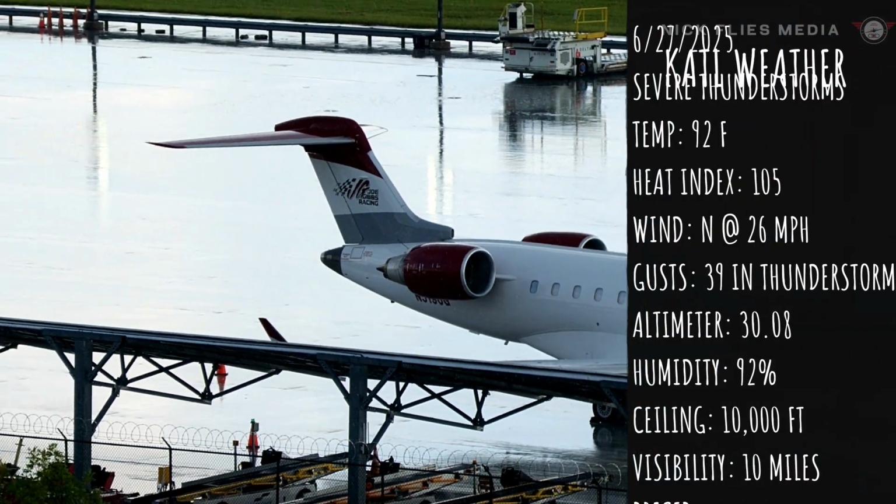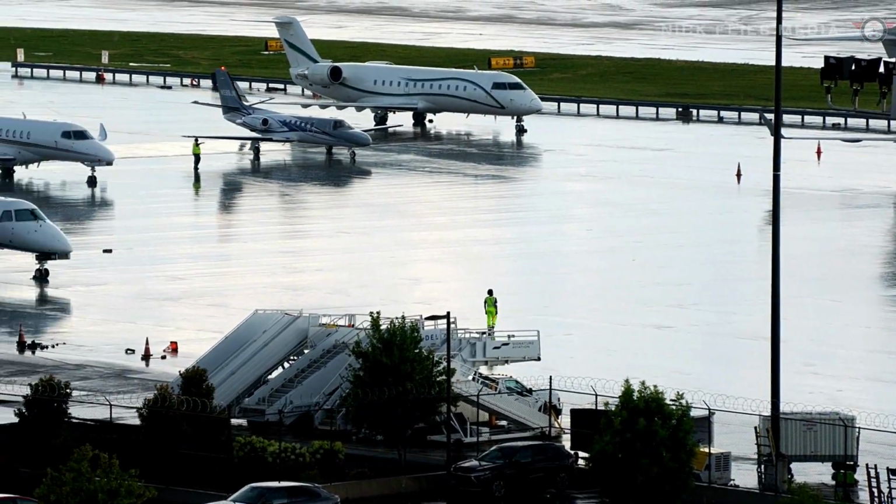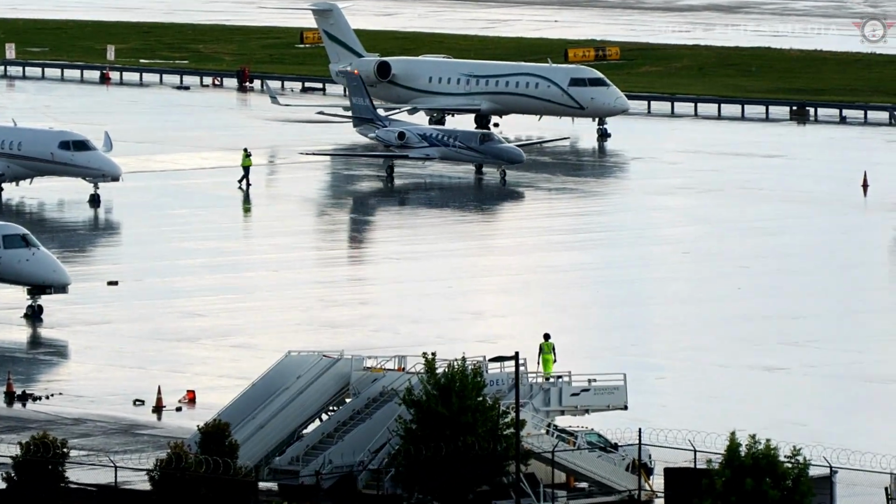Got some NASCAR aircraft inbound. Joe Gibbs Racing, a bunch of private jets over here. Hendrick Motorsports, their airplane is here as well.